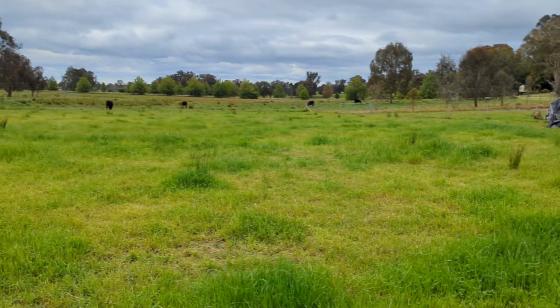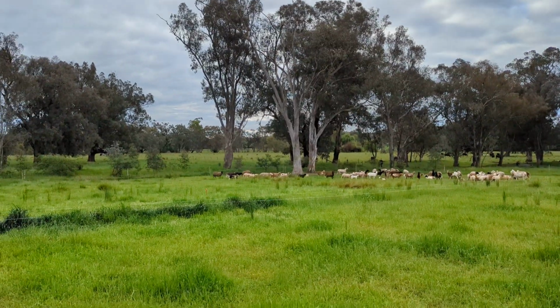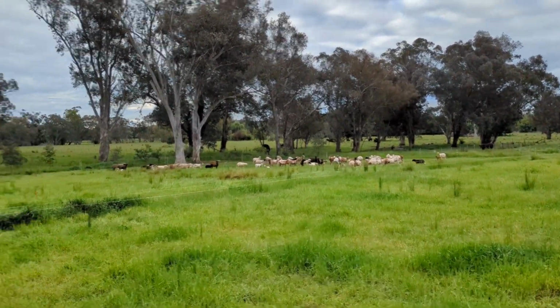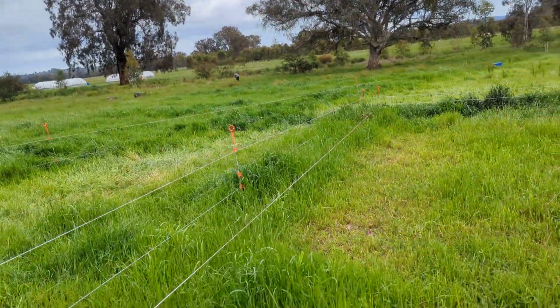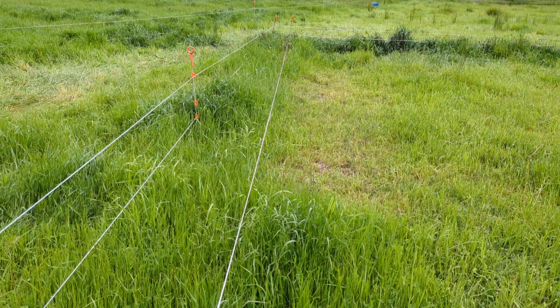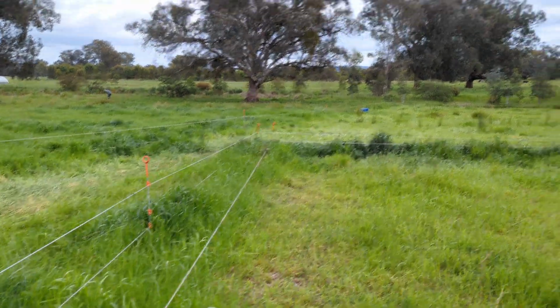This is the paddock the Damara were in for 3 days, and they've just been moved to where they are there. Friday, I think. So they've been there 2 days. They're about to move again. You can see these are range sheep, from big broad acre marginal country, and we're training them to hot wire at the moment, and this setup is working really well.